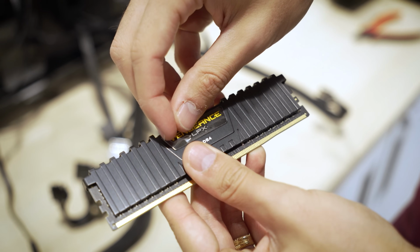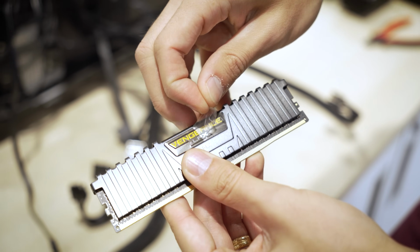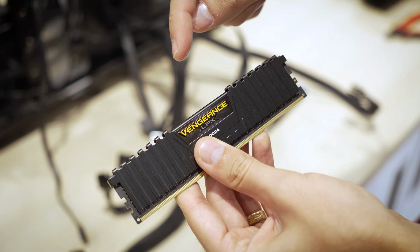There we go. Now, a lot of people don't know this with their Vengeance LPX memory. You actually get some plastic peel here on one side. This is from his old kit. So this entire time, he had no idea that it was here. And I'd reckon a majority of folks that have this memory in their systems right now haven't taken that off.